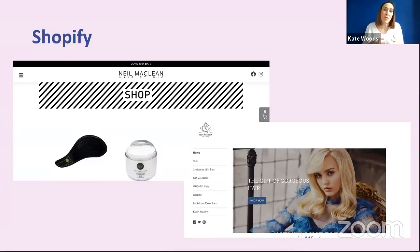Alternatively, you might decide you want to use Shopify. Shopify, as I've said, is a favourite of mine if someone wants a standalone store or wants to get their store set up really quickly. I genuinely believe you could have a Shopify store set up by the end of the day tomorrow and be relatively pleased with it. The reason I've got the Neil McLean site up there is just to say that Shopify can integrate with WordPress. There are WordPress plugins you can use so that Shopify integrates in the same way that WooCommerce does, so you can make it look exactly like it is part of your website.